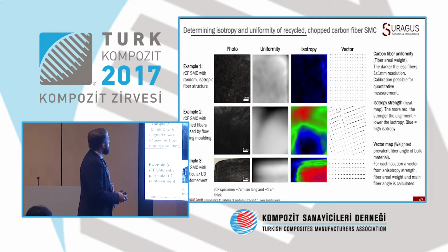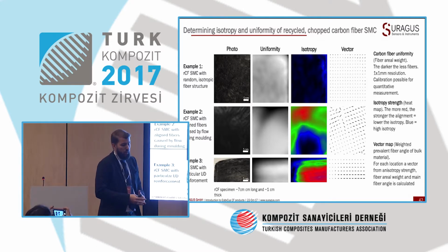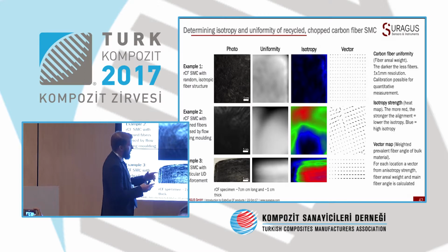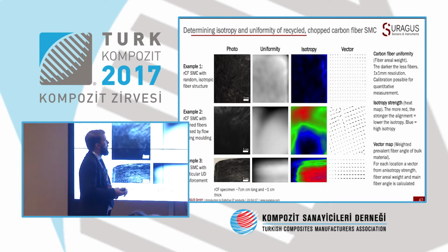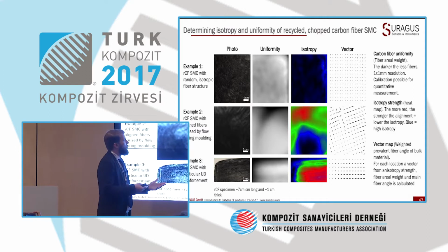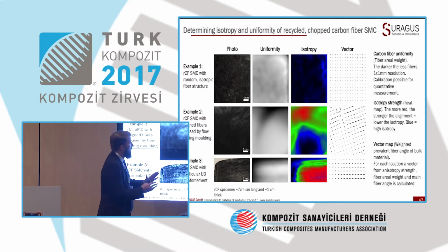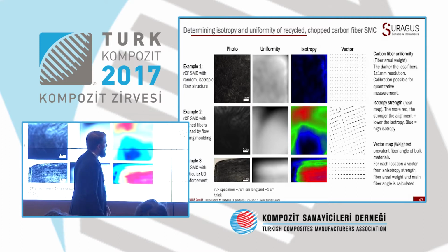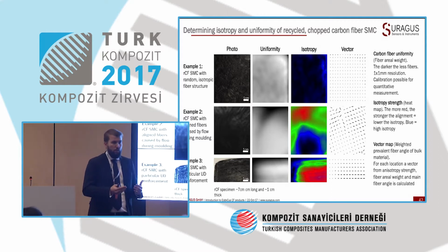Okay. As mentioned, we also check the isotropy and uniformity of recycled and chopped carbon fibers. We see that this gets more and more important, and we have several different views in our software, so we can see the uniformity, we can see the isotropy, and also the vector. The uniformity shows you the darker areas, the less fibers. The isotropy shows you the more red it is, the stronger the alignment, so in which typical direction it is located. And then you can see with this vector map in which direction it is heading. That helps you to calculate your material, how much material you need for a certain physical strength.